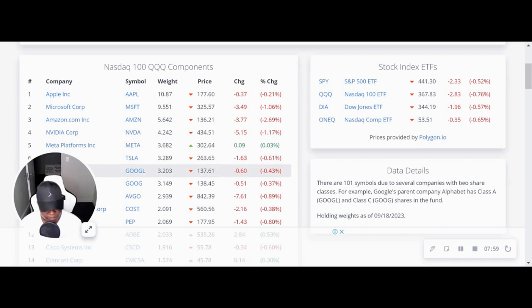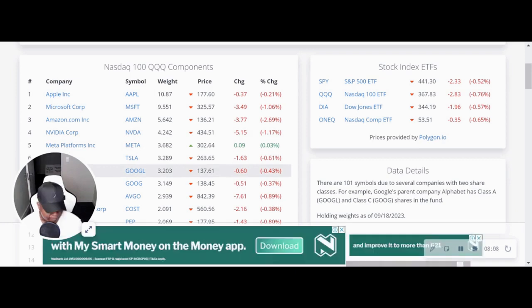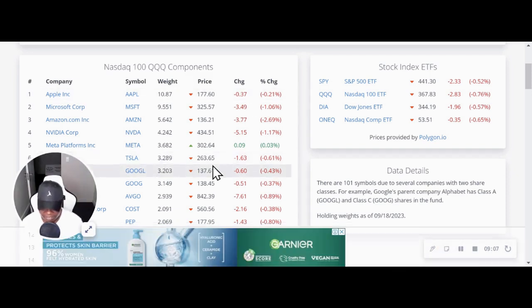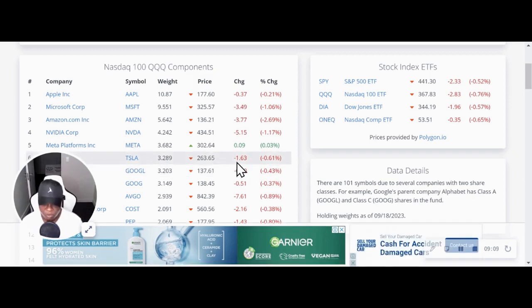So on this day, for me to be making 70,000 like this, all the companies were green and the market direction was confirming a buy. On this website, you're only going to check the performance of these companies. So for Tesla to be making a loss of minus 1.63 right now, it means that there is something happening to it in order for it to make a loss like this.